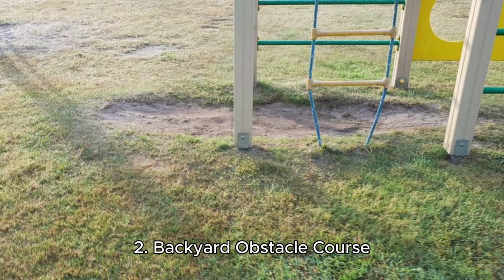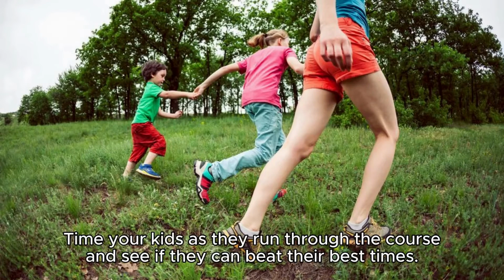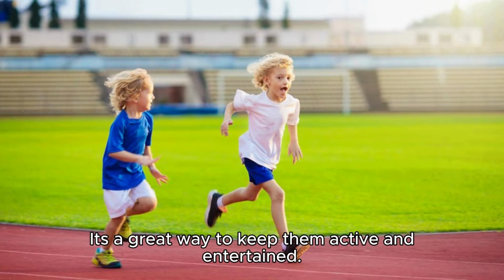2. Backyard obstacle course. Create an obstacle course using household items like hula hoops, jump ropes, and cones. Time your kids as they run through the course and see if they can beat their best times. It's a great way to keep them active and entertained.